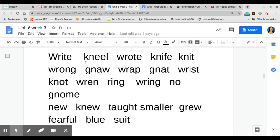We have in the word kneel, we have EE, which we remember on the E wall card says the long E. We have the word wrote, which has the silent E at the end that tells the O to say its name, and we know that this is a long O spelling. We have the silent E in knife at the end, and E tells the I to say its name in knife. Then we have the word knit, which has a short I in this word.